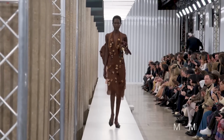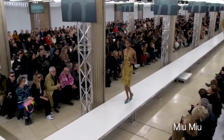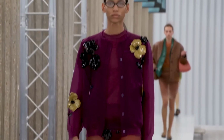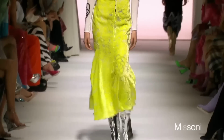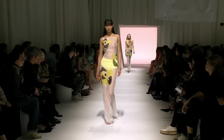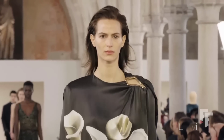We also have it in a little brown color in Miu Miu. You're saying, oh, this is not a print, this is beadwork and brooches, it's much more expensive. Yes, but usually whenever there is beading like that, there is a more accessible line that has the prints instead of the beading and stuff. So you just enjoy the view.